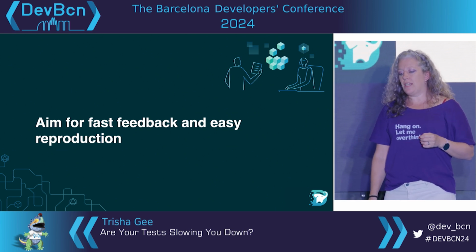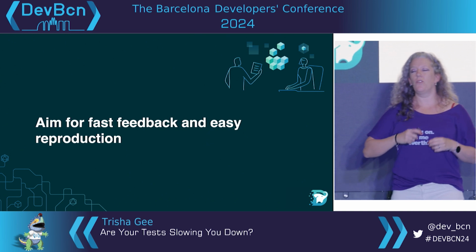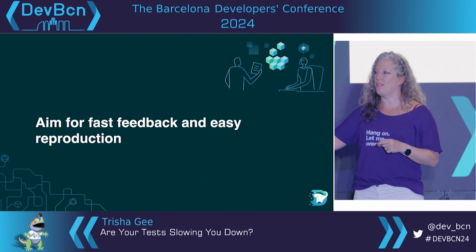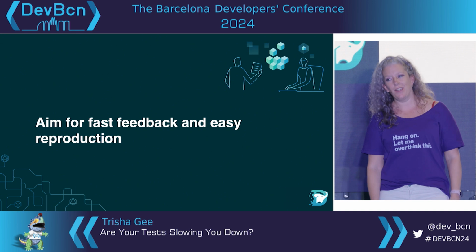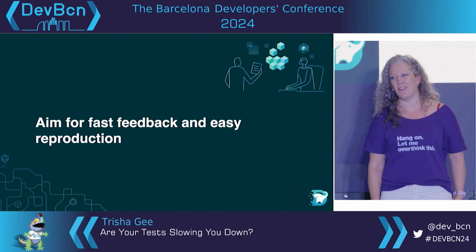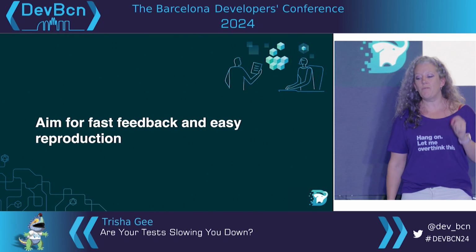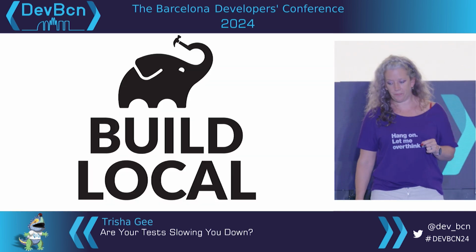The key for troubleshooting tests is to aim for fast feedback and easy reproduction, because not only do you want to be able to reproduce the problem, but you also want to poke at it and reproduce it multiple times to see if you can fix it, right? So if it's a test that takes 35 minutes to run, you're like, well, I think I might just delete the test because I'm never going to be able to troubleshoot that, because every time I run it, I'm going to have to go off and have lunch like 15 times a day. So you're really looking for fast feedback and easy reproduction to help troubleshoot your tests.